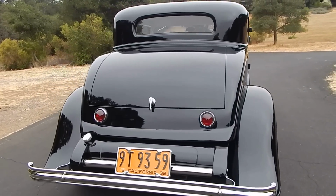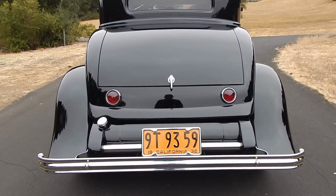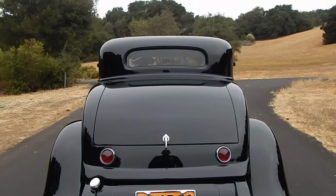Wow. Trunk is also done by Sid Shaver's. It's beautiful, matches the interior of the car, white with black piping, black carpet.